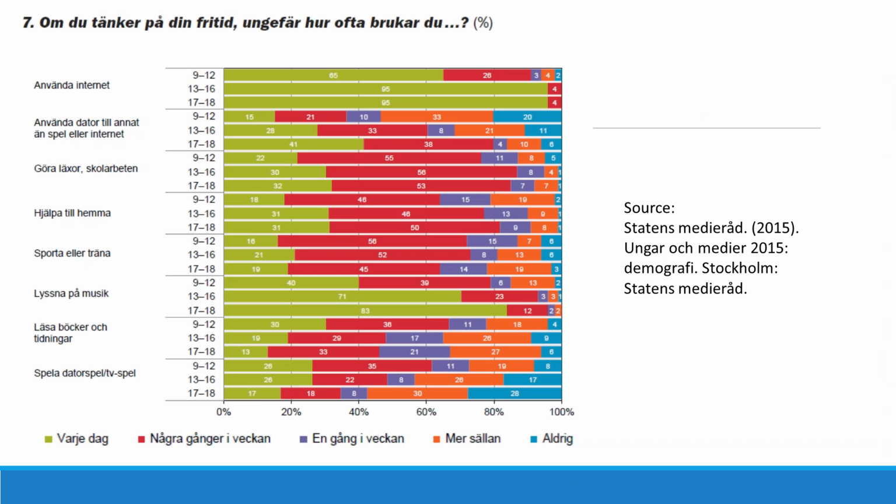Well, first of all, the statistics show that unfortunately in Sweden, students are reading less than they ever had before. Statens Medieråd in 2015 shows that 9 to 12, 13 to 16-year-olds, and 17 to 18-year-olds are using the internet and computers much, much more than reading books. And why does that concern us as teachers? Well, the more children read, studies show the more empathetic they are, the happier they are, and the better they do in school and in life. So it's our duty to make sure that we build readers.